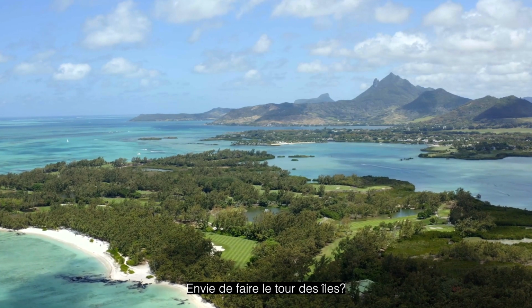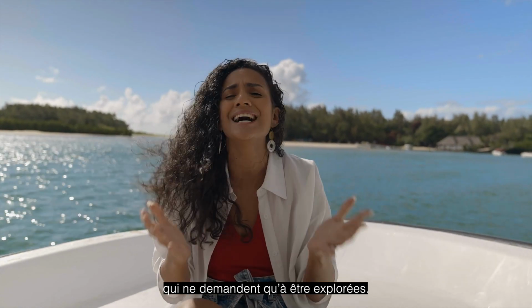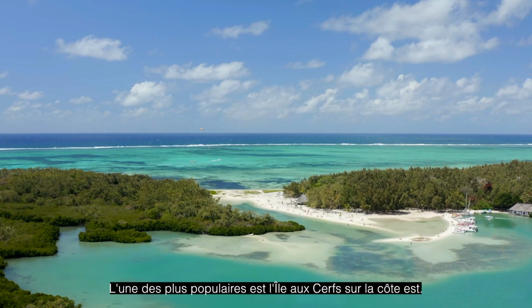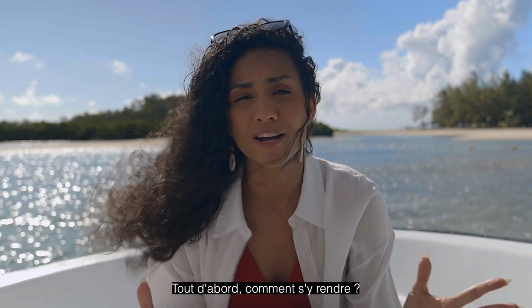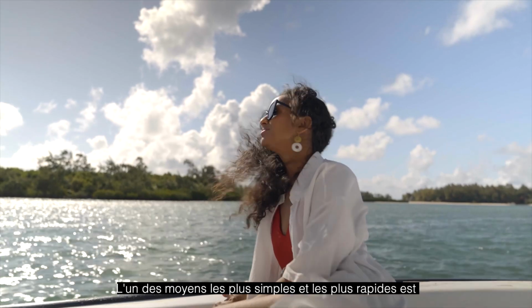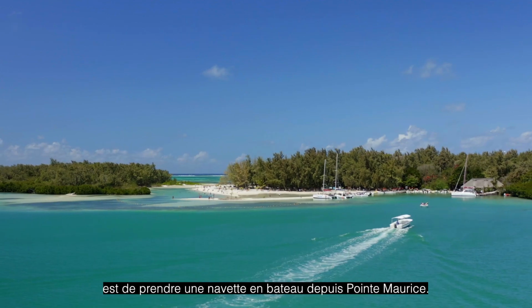Fancy some island hopping? Mauritius is surrounded by smaller islands that are dying to be explored. One of the most popular is Île Cerfs on the east coast. First things first, how do we get there? One of the easiest and quickest ways is to catch a boat shuttle from Pointe Maurice.